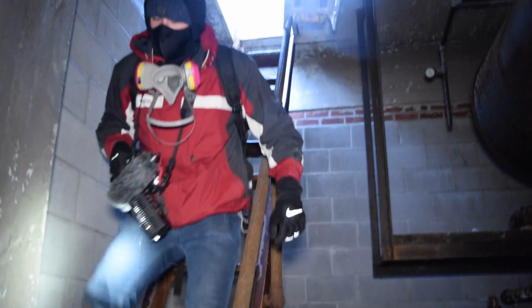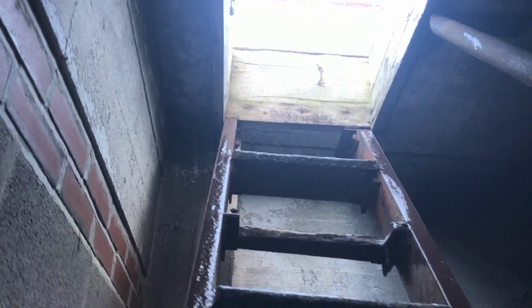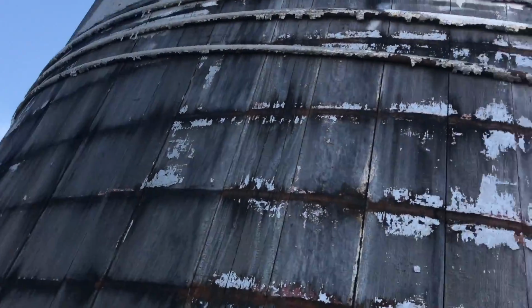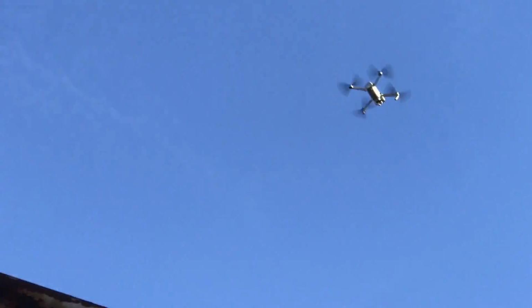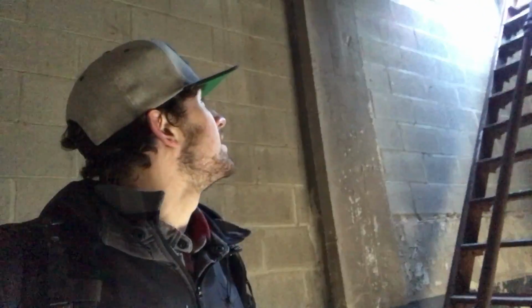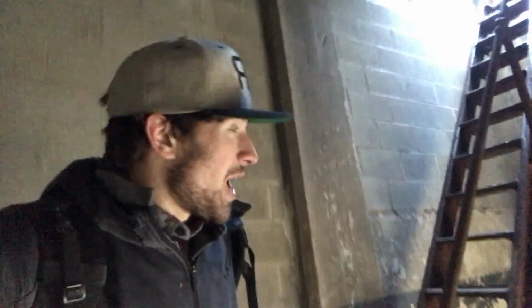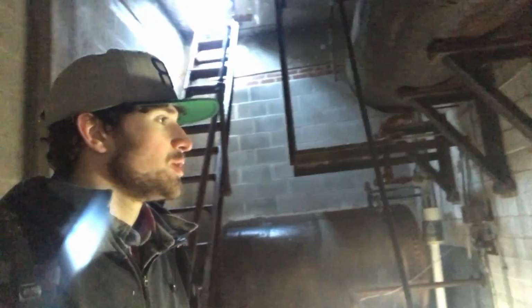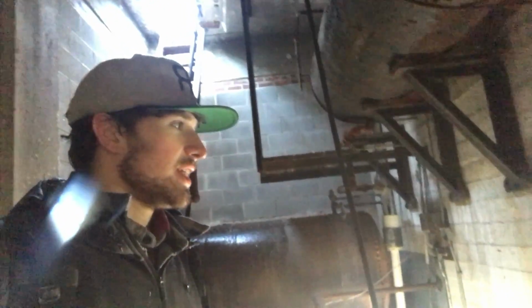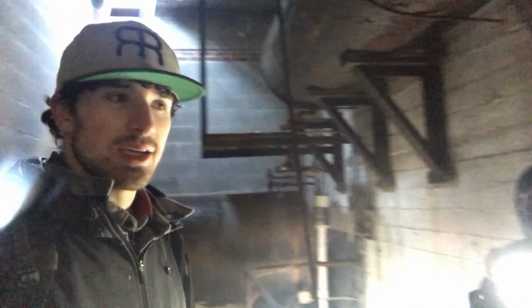I went up the staircase to see the water tower at the top of the building, and that's when we spotted the drone hovering right over us. Oh, dude. Guys, there was a drone that just flew over us. We have no idea who was operating that drone. I don't think it's anyone official, because it was just a consumer drone. It was just a Mavic. But it could be for security purposes, because they can't get in here. Maybe they're looking for us.